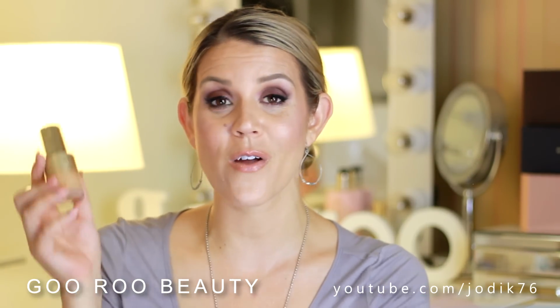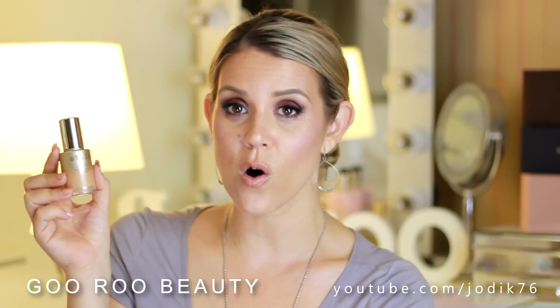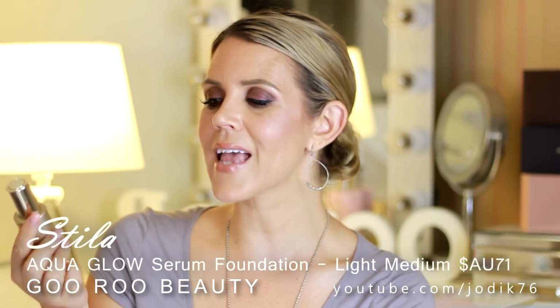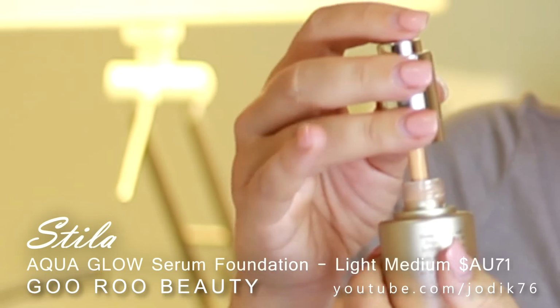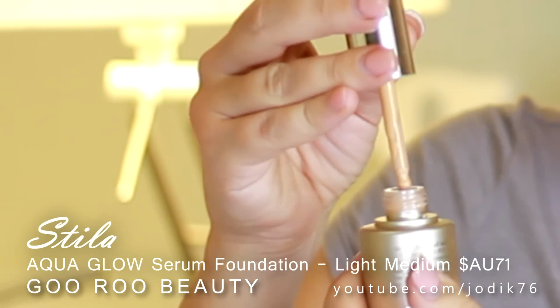The brands aren't new, but they've got some new products. This is very, very highly anticipated by me as well. New release from Stila. This is the Aqua Glow Serum Foundation. You have to shake this one very, very well. This is one of those watery type products that comes with a little dropper. And I've quite been enjoying mine.